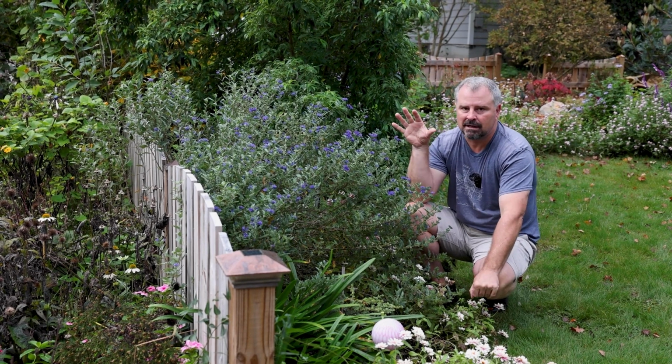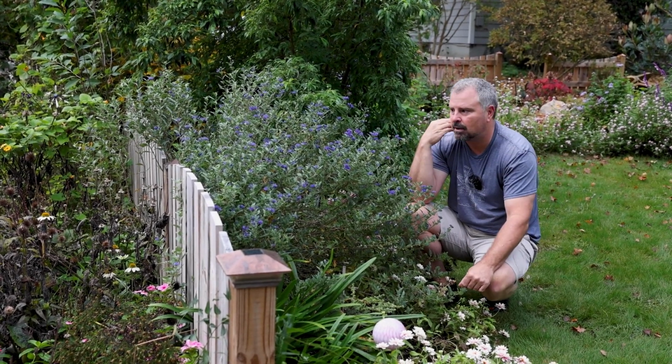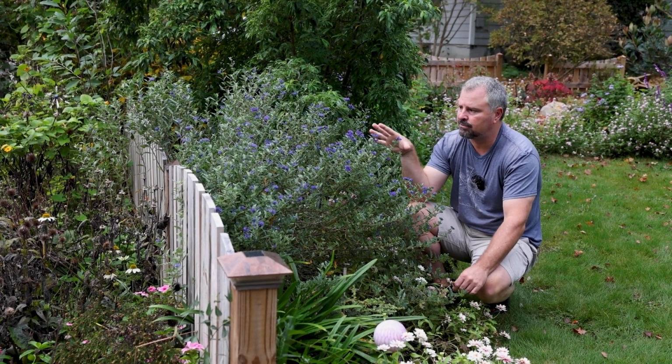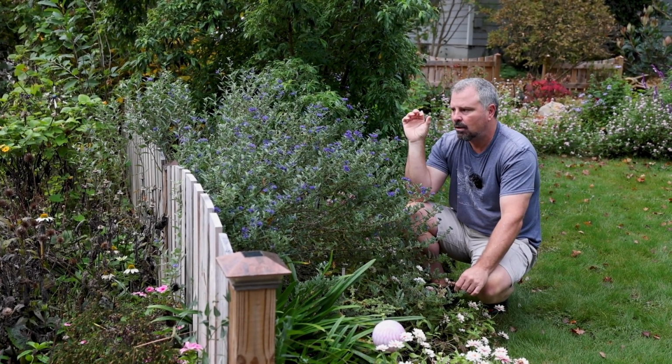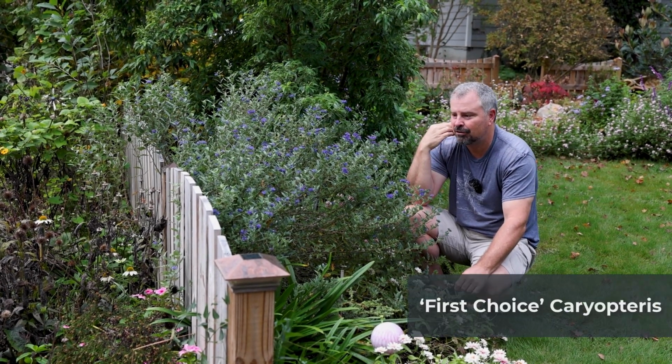But this is absolutely one of my favorite plants. These blue mist plants, as many people call them, are Caryopteris. This particular hybrid called First Choice is just such a great ornamental plant. You can see why it is an award winner. So this is First Choice Caryopteris.